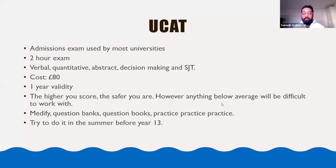If you don't get into medical school the first time, you have to do UCAT again. If you take a gap year, you have to redo the UCAT. So that's something to bear in mind. And it does cost £80, one-off fee. So try and do it in the summer before year 13. It's the best time to do it.